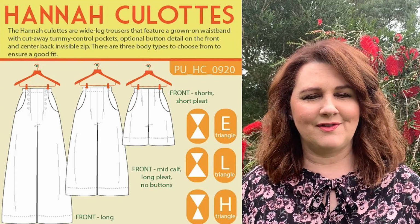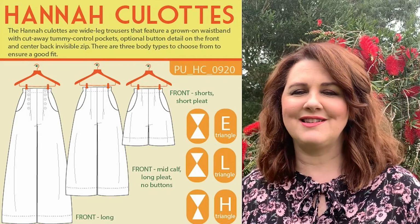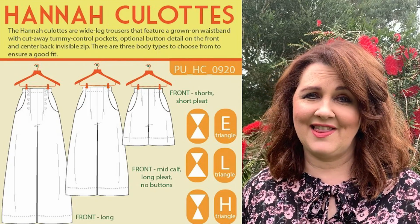They've got the button detail at the front and the little pleats, so that kind of sailor vibe I think she's going for there. I think it's a really beautiful vintage style culotte that I'd be really interested in seeing how that comes up as well.